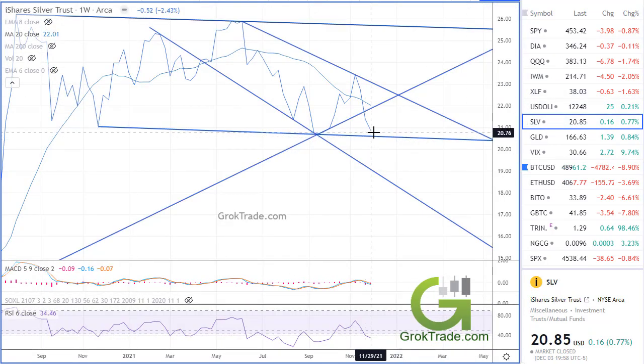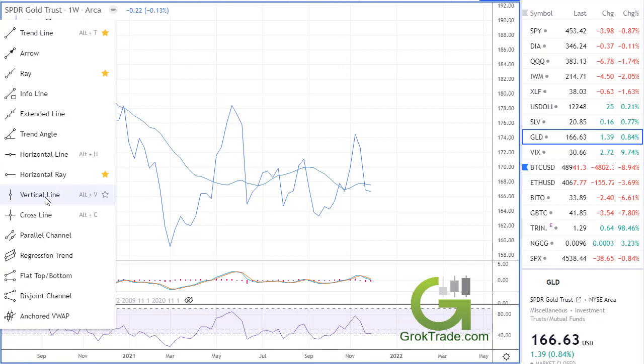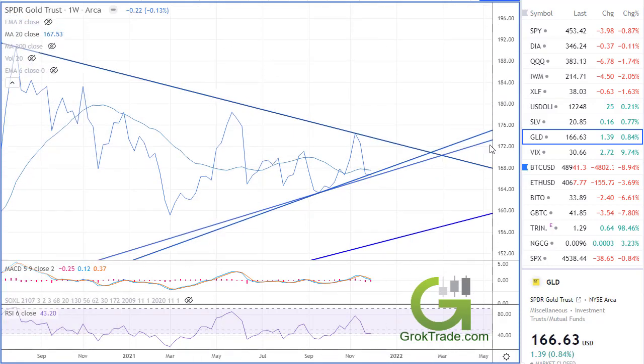Silver, we have a major area of support. If silver can get down to $20.06, SLV, that'd be good. Gold, GLD weekly chart. I want to actually plot. Oh, okay. I was going to say, where's my lines? It took a minute. We're at major support there. Big buy opportunities, it looks like there.